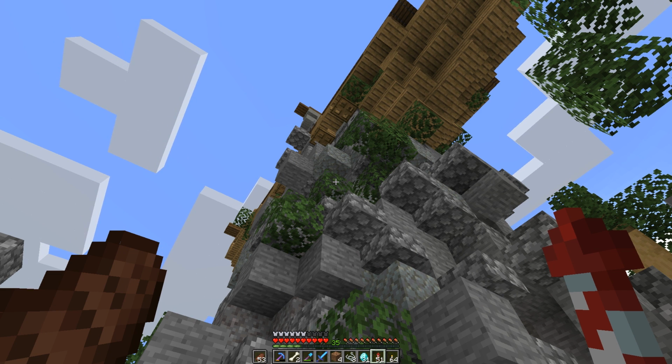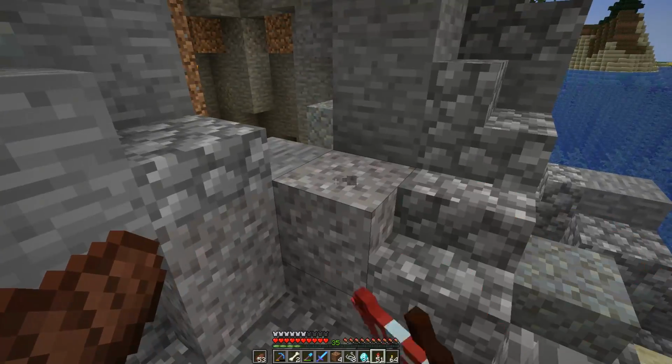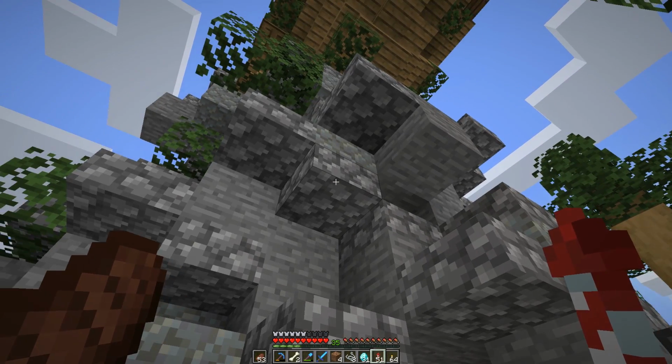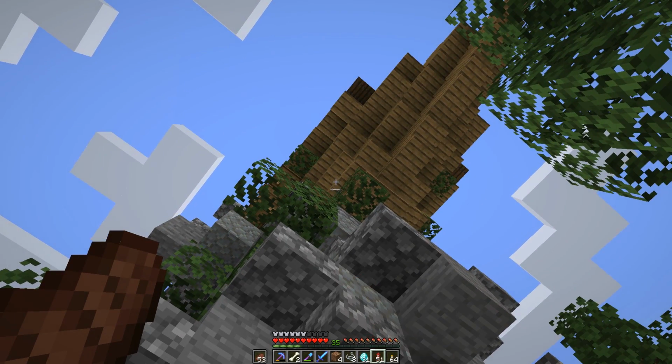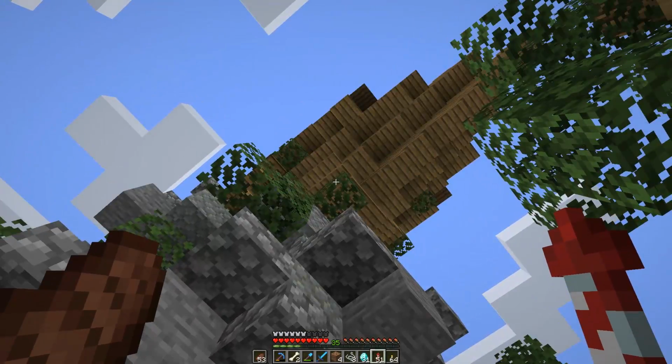So the conduit is kind of the heart of the sea magical thing. And then the pirates eventually made this into an enchanter to enchant all their tools. And this is a poor sacrifice up at the top that just got too close to the island and got sucked up to the top.